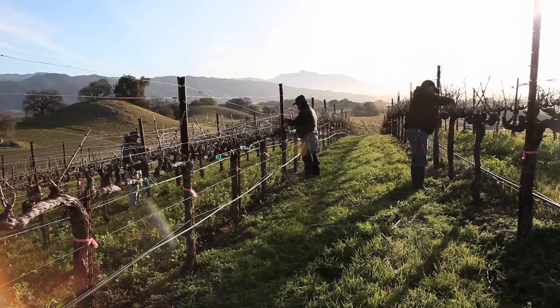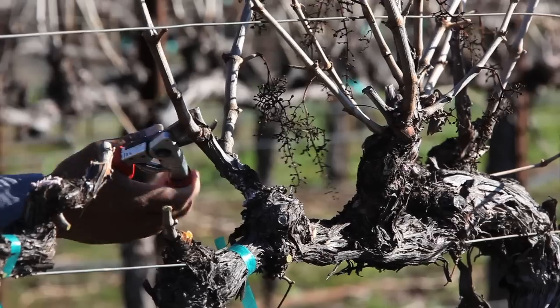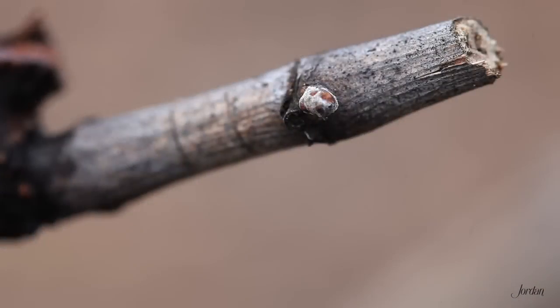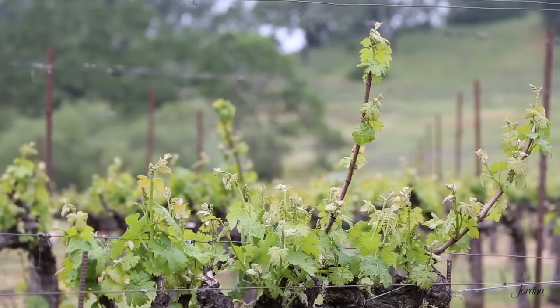One of the primary tasks during the winter that our crews did was they came through and they pruned the vines. And for the most part, especially with our bilateral cordons, they pruned it down to a 2-bud spur. And so that's what's going to become this year's 2 canes.